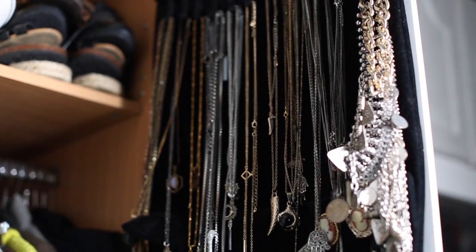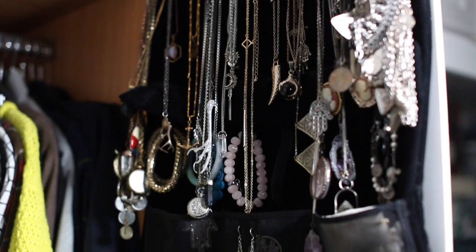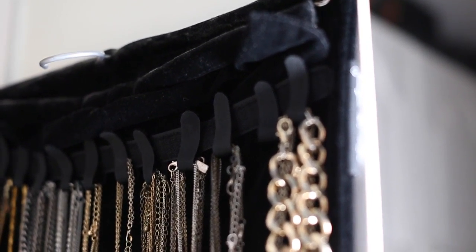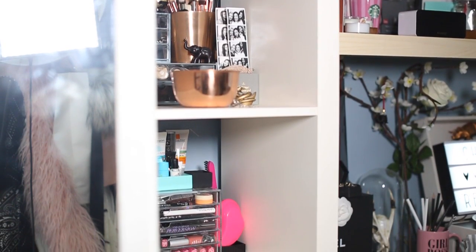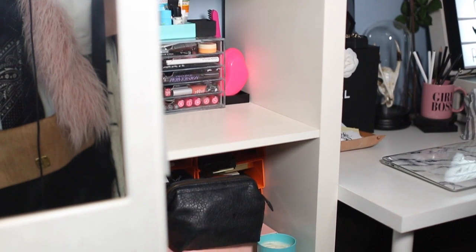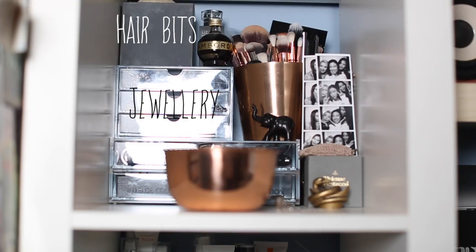As you all know, I have a lot of jewellery, so this is how I store all my necklaces. Also bracelets and earrings. I don't really own a lot of earrings, but this is where a lot of the stuff is all kept. To the right of my wardrobe is this cube stack from IKEA. I did have to cut one of them off because it was too big for my space.